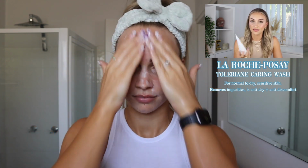It's designed for sensitive skin. It's so gentle. It's like a cream cleanser. So I just put a little bit on the palm of my hands and wet it, and then just massage it into my face. I like to cleanse for 1 to 2 minutes. I try and do 2 minutes just sitting there, just massaging the cleanser in, because I guess the longer you massage it in, the more dirt and bacteria you are going to get off your face, and I feel like that makes a world of difference.